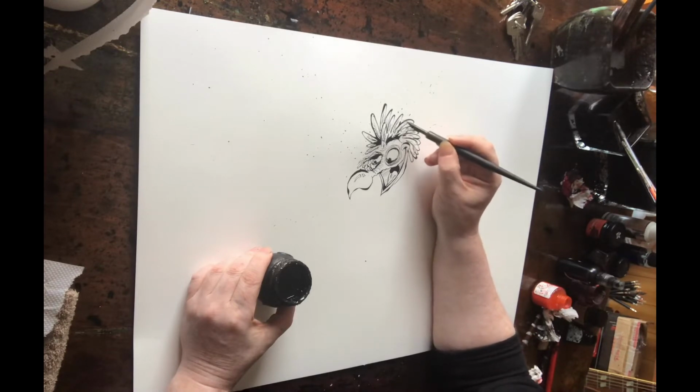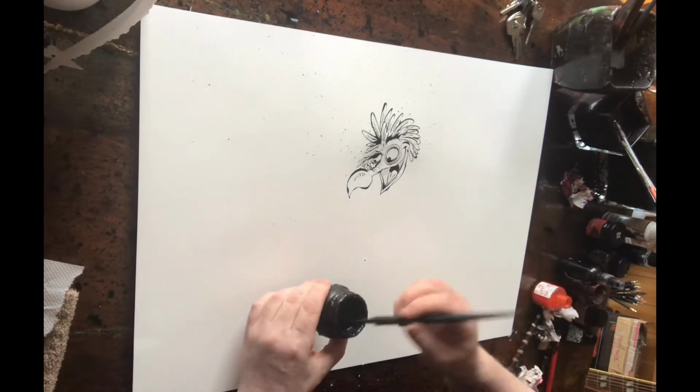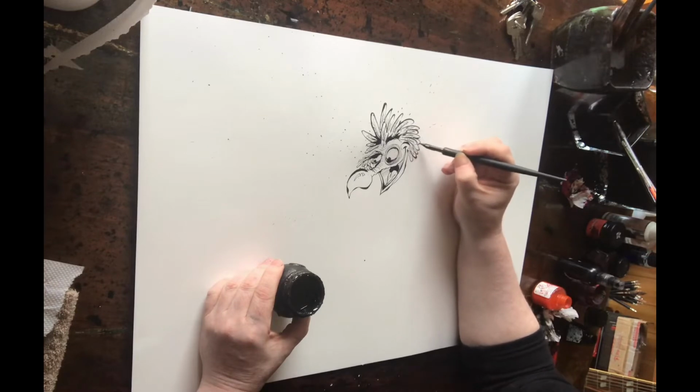And there's the head of our first bird. I say first. I guess I'm going to try and do a couple of birds in here, am I? Thank you, brain. My brain always seems to tell me last.